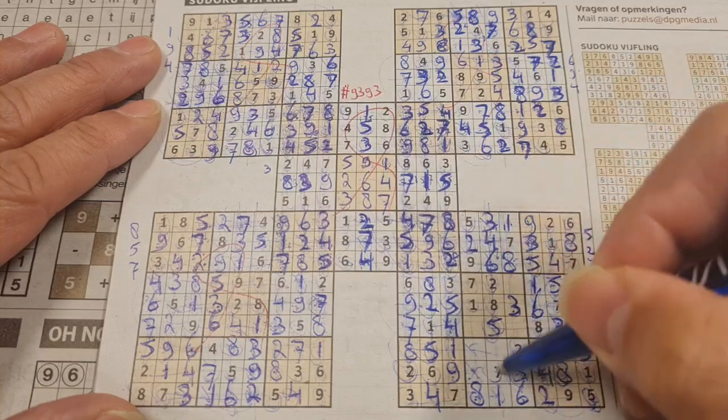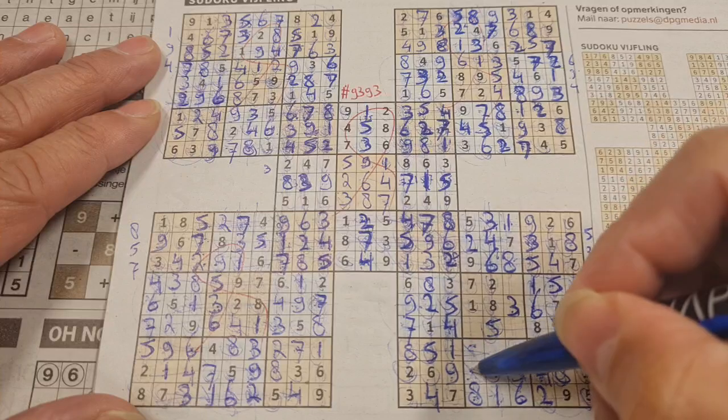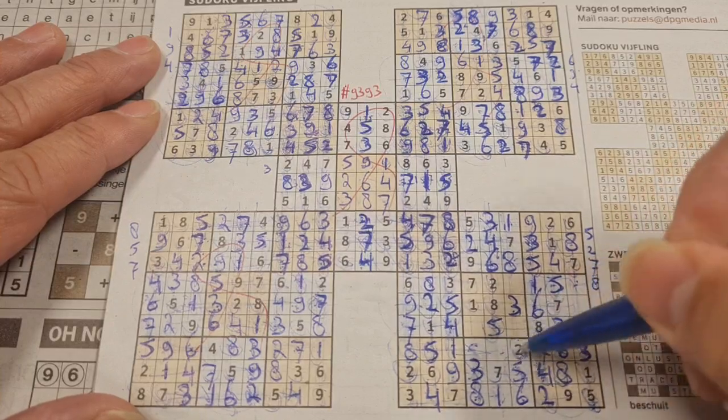3 in this column, 3 in the middle column, so the column next, the only two places left for 3 should be here or there. We have 3 in this row, no 3 there. 3 supposed to be there. 2 numbers left now in this big square.